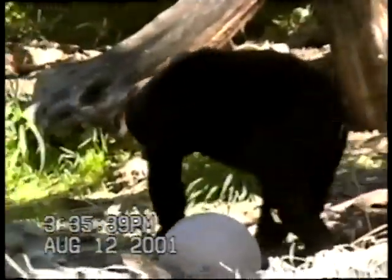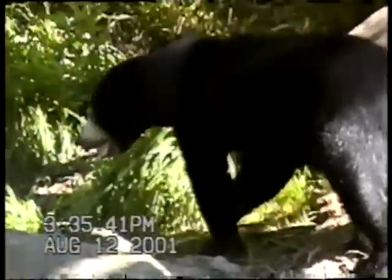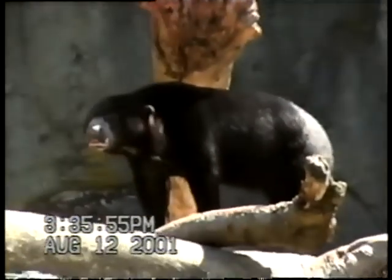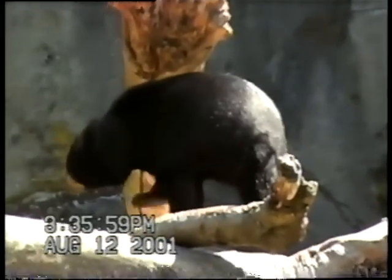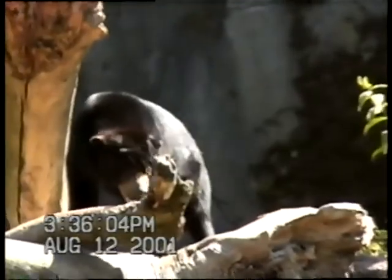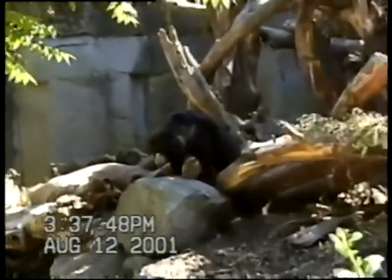See? Kind of elongated. Oh, there's the other one right up there. There's the other one up on the rocks, Dave. Oh. Scratching. That's nice. Look at him. He's sketching. Drooling. Also, what is this? Look at that. Look at how he's eating it.